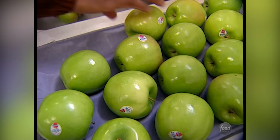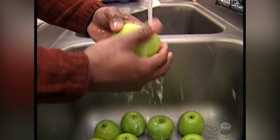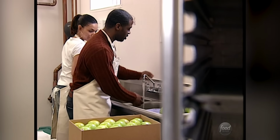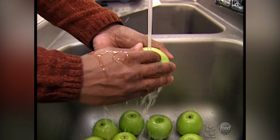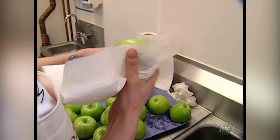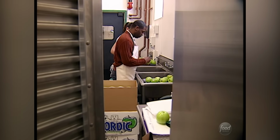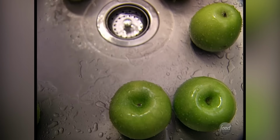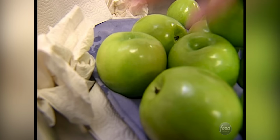First, the apples are hand washed in a vinegar and water solution. The water would do sufficiently, but vinegar actually takes off more wax than just plain water would do. Then they are carefully dried. Water and candy don't mix, and if you don't get as much water as possible off the apple, once you start to dip, the candy will not adhere to the apple.